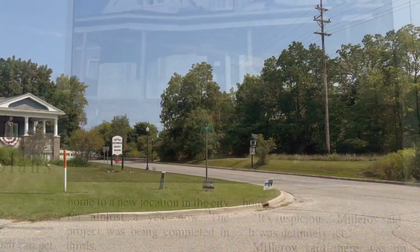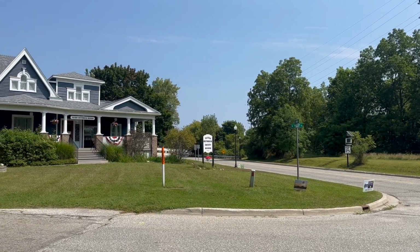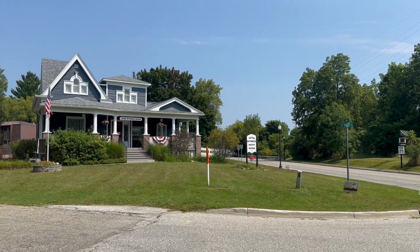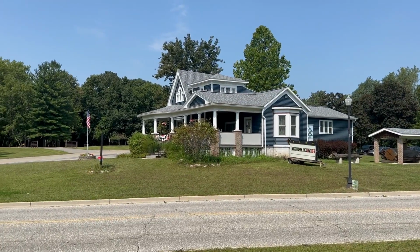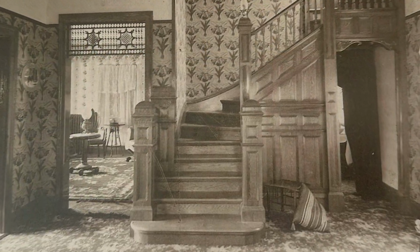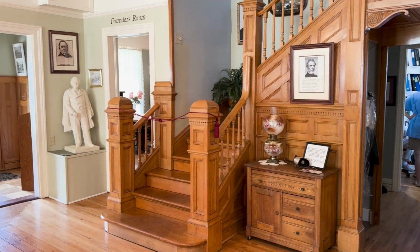Amazing. So how did you get the property? Did you have to purchase it? The city had this property and they gave it to us for $1 for 100 years. Pretty much we tried to put it back to where it would have been. So when you come in, it looks like an old 1870 house. It's beautiful here.